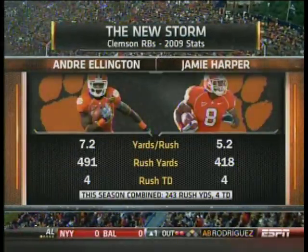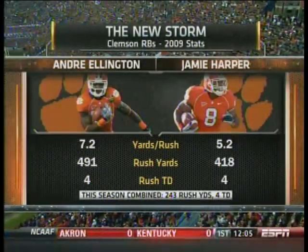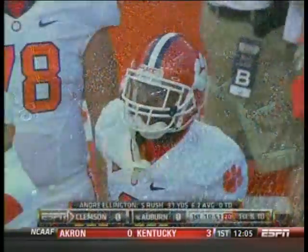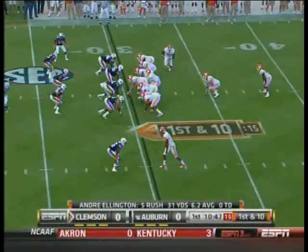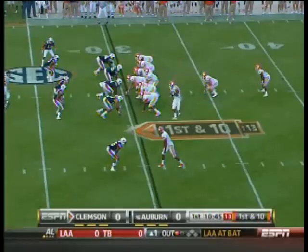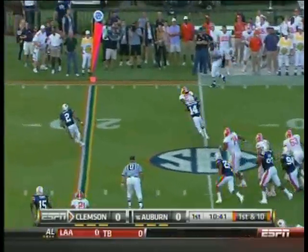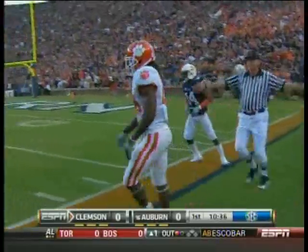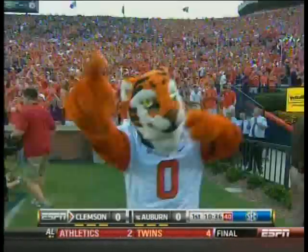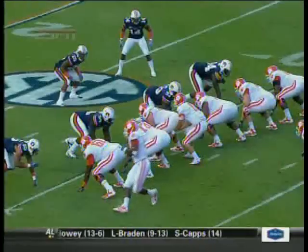Talked about that battle at the beginning of this drive up front with the veteran offensive line from Clemson, the speed and athletic ability from Auburn, and so far in this drive, you got to give Clemson a lot of credit for controlling things up front. They have come right down the field on this Auburn defense. Out of the power I, Ellington seizes the corner, crosses the 20, banged out of bounds around the 11-yard line by Savage, the safety. And this is an impressive opening drive, 19 more yards.